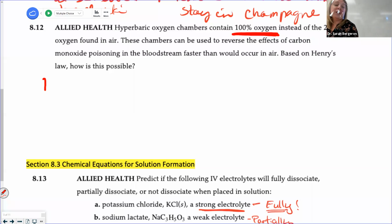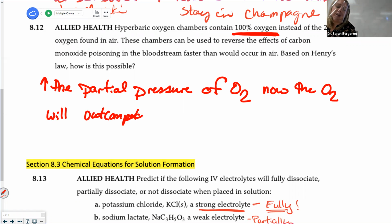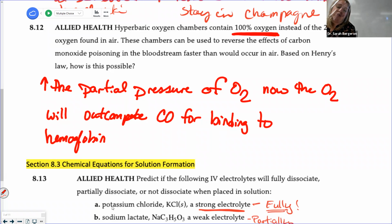So what did we do? We increased the partial pressure of O2. If we increase the partial pressure of O2, now the O2 will outcompete carbon monoxide, CO, for binding to hemoglobin, which is in the blood. And that's Henry's law. Henry's law is all about partial pressures, but you can really just think about it as concentration. So you have to give those red blood cells no other choice. The only thing that they can do is swap out with oxygen.